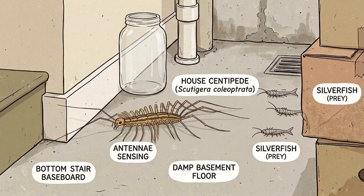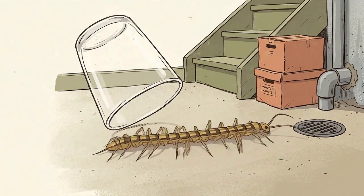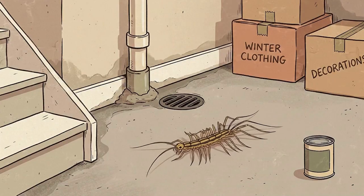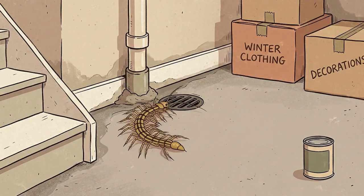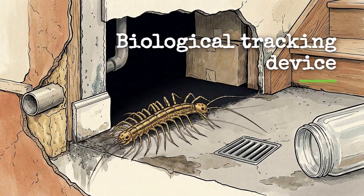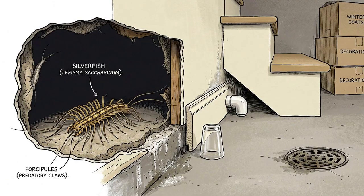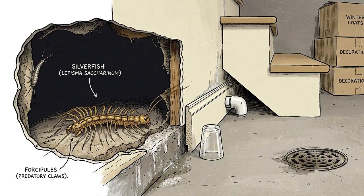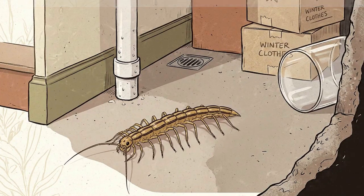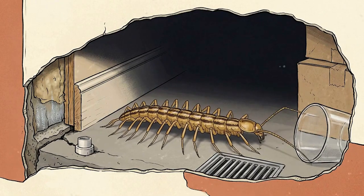You are essentially hosting a highly evolved biological control agent that works tirelessly while you sleep, demanding no payment and leaving no toxic chemical residue behind. A house centipede is essentially a biological tracking device for other, more serious infestations lurking out of sight. If you see one standing in the middle of your basement floor, it is there because something it eats currently lives in that exact area.